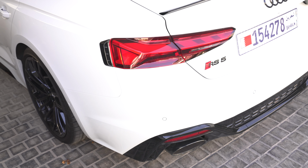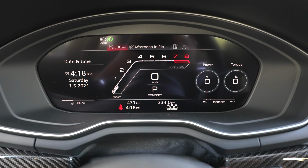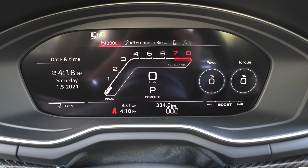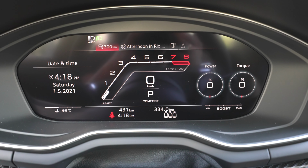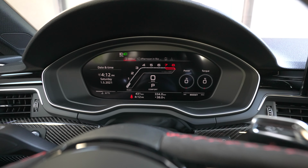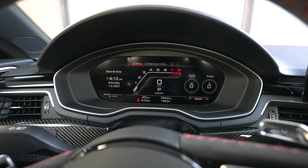Because I've never driven an A4 or A5 before, this is kind of all new to me, and I'm discovering this as I drive the car. I've got 334 kilometers, so I still have 1,300 kilometers to get to 1,000 miles, and then I can properly drive the car and send it a little bit. I've also adjusted the virtual cockpit to that sport display that I'm kind of getting used to and wasn't a fan of at the beginning.